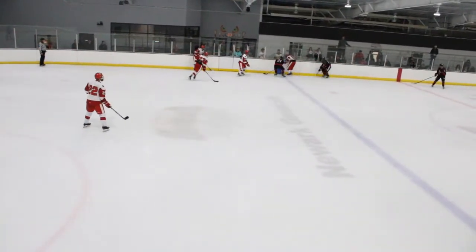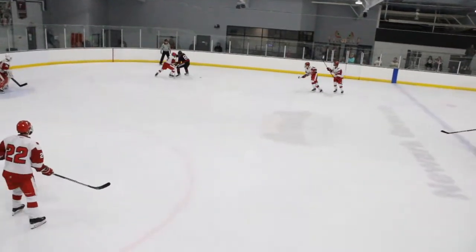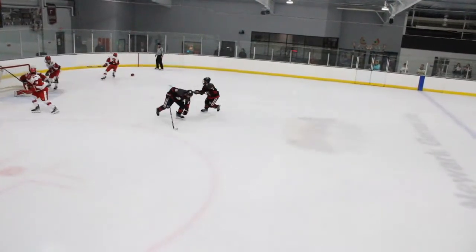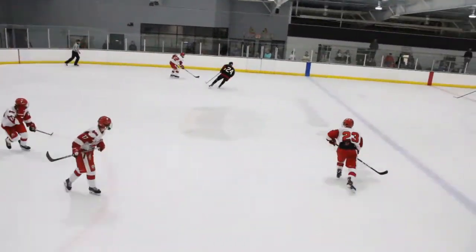Denison trying to throw the body around to get a turnover. Oh, that's got to be a penalty. Guy just clocked him from behind. He didn't even have the puck. Shot on net, goes wide. 1 minute and 30 seconds left in the game. Denison coming up ice.